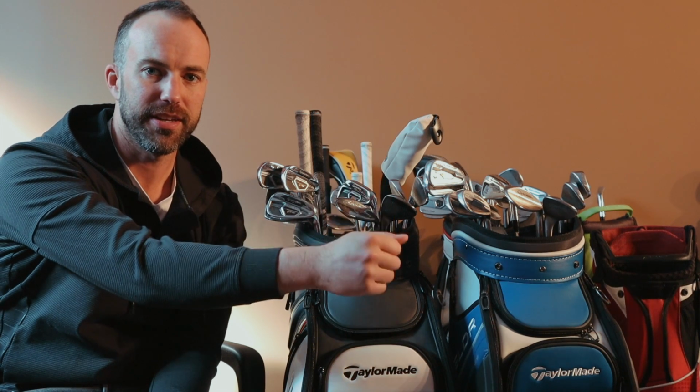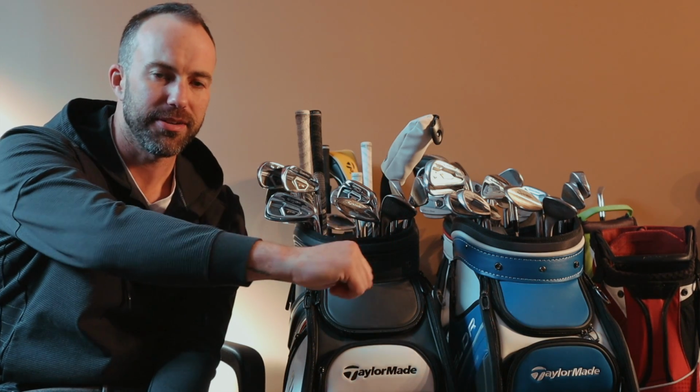My mobility is coming along pretty good. Don't have to wear the splint all the time. I'm wearing it when I sleep. The elbow progress is good.